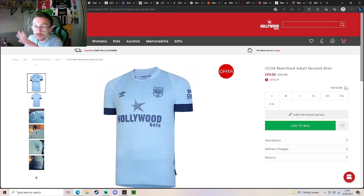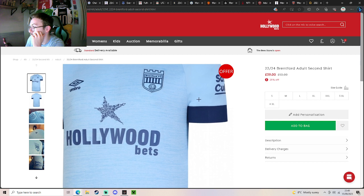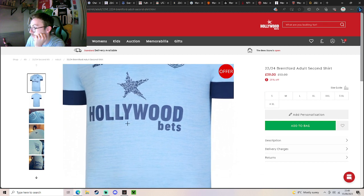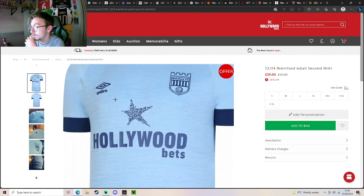Spoiler alert, again, I guess in a way, it's the worst kit of the three blue ones, in my opinion. There's just not much to it, really. Don't get me wrong, I love the colours, again, they work. But why couldn't they have used that blue for this? The star and the Hollywood Bets. They should have used that blue, it would have looked nice, but there's technically three different colours of blue there.